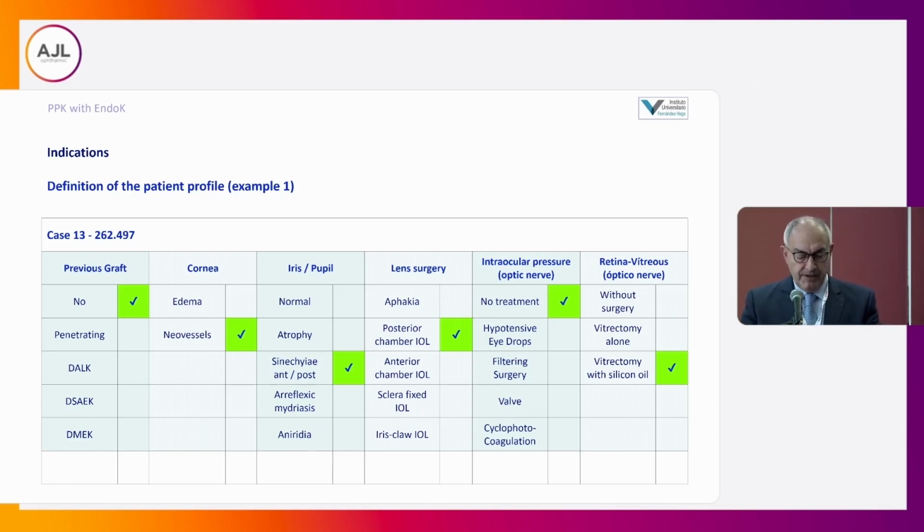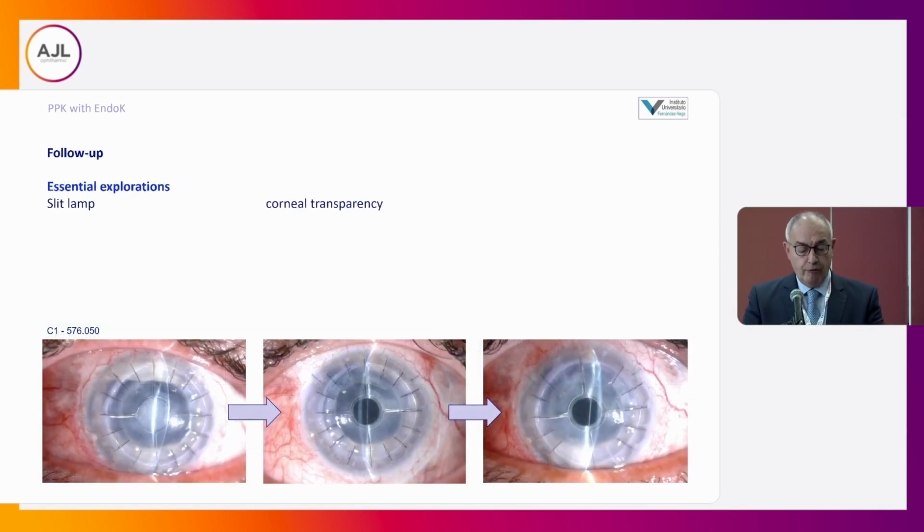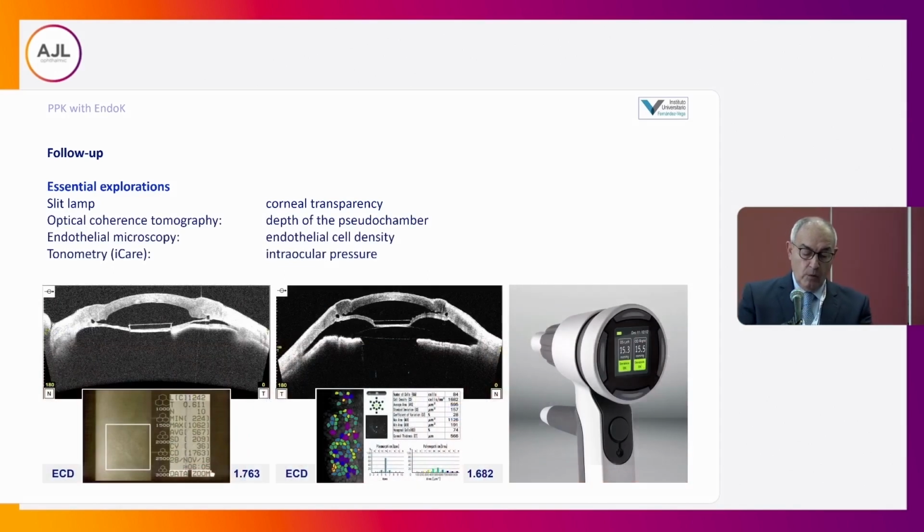The follow-up of the patient is very simple and is based on the control of 4 parameters: the corneal transparency with the slit lamp, the evolution of the pseudochamber with anterior segment OCT, the evolution of the endothelial cells with a specular microscope, and the intraocular pressure with eye care tonometer or digital tonometry.